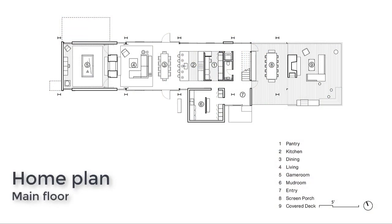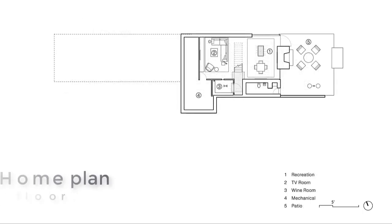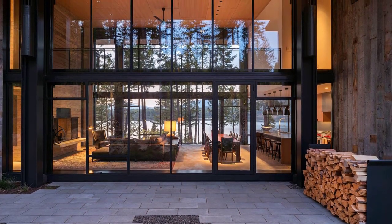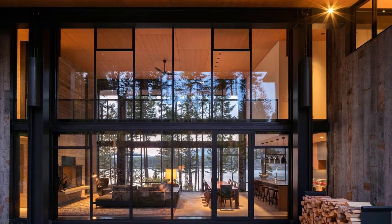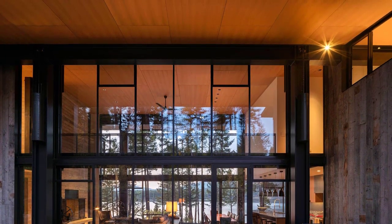Here's a look at the plan. This home celebrates its ecotone condition between forest, lake, and meadow. It's on an edge, it transitions from the lighter part of the meadow to a steeper slope leading down to the lake below.